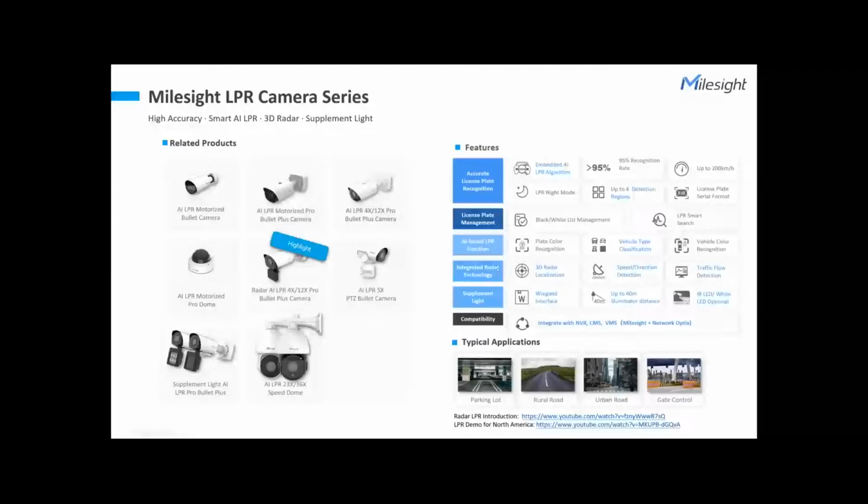And then with the radar integration, you get speed and direction detection and traffic flow detection. So let's say, think of a city watching a road and a car driving the wrong way into head-on traffic, it can actually make an alert based on that car should not be traveling in that direction on that side of the street. All those things are now possible with this. And again, both IR or white LED options on the illumination on this.